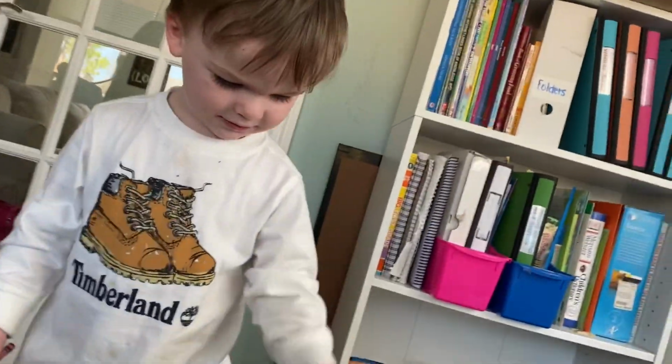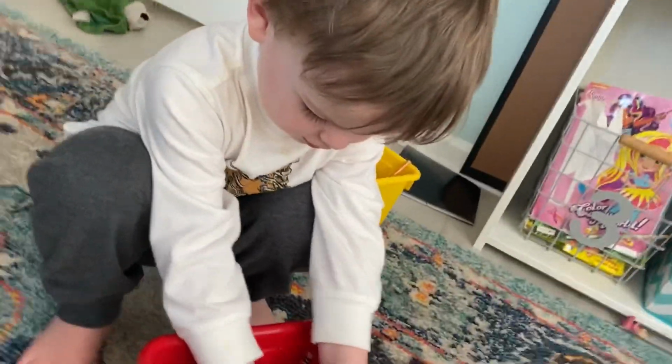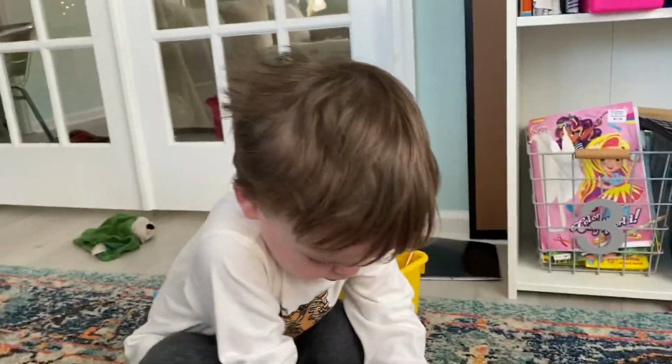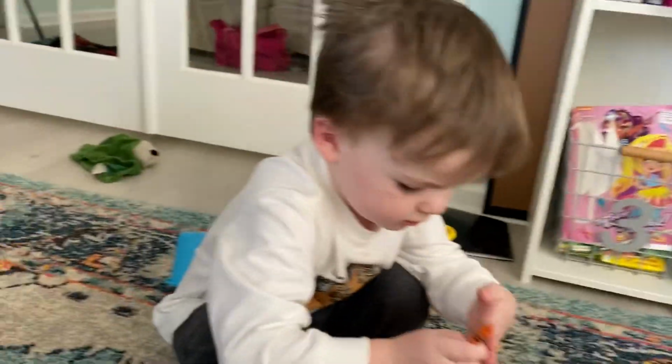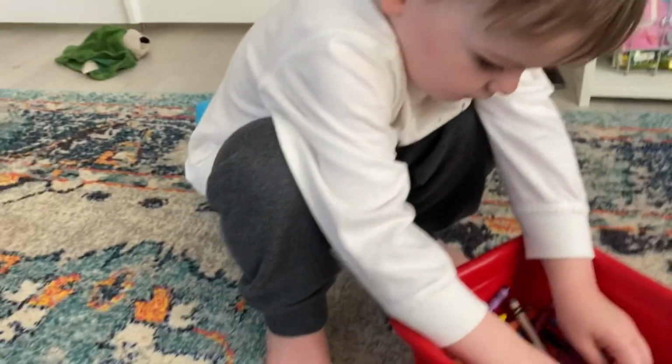Guys, I love my outfit. You love your outfit. And you need to put the crayons back because this dog right here is chewing them up. No. Don't, buddy. All right. Between the dog and the toddler, school is a little rough today. All right, let's put that up, shall we?